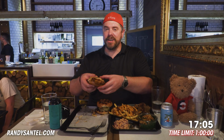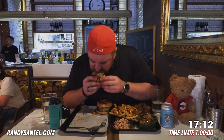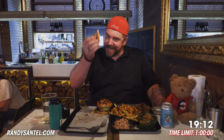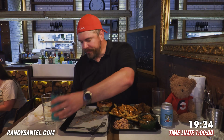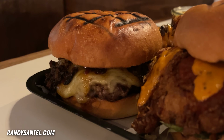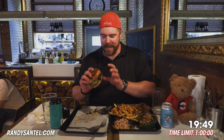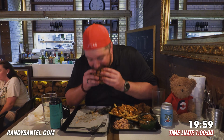This is some of the most tender fried chicken I've ever had. One of the most delicious fried chicken sandwiches I've ever had. This is the bacon seduction burger with a beef burger patty. There are onions on the bottom and then a whole bunch of bacon jam on top along with cheddar cheese.